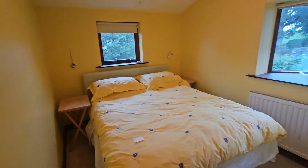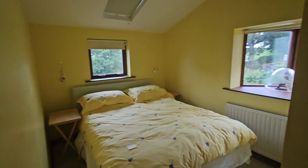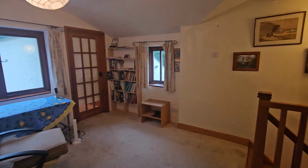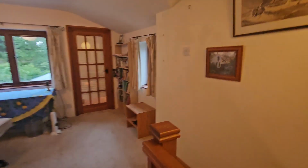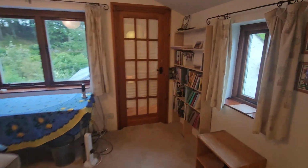Okay, so this one, depending on what you use, I would say is probably the main bedroom. But all the bedrooms are so unique. There are different reasons why you might want to use a certain one as your main bedroom. So back to the landing, and then we're just going to go across over here.